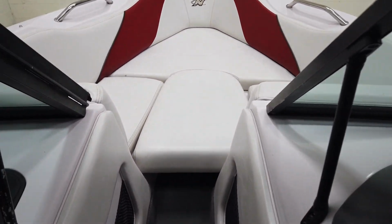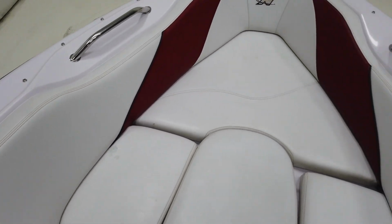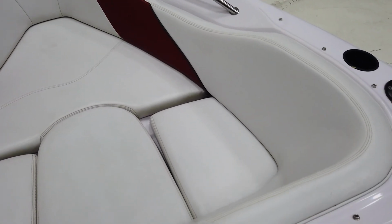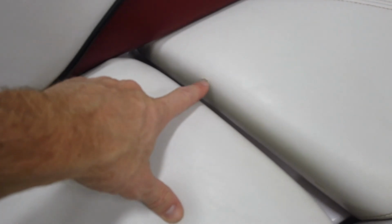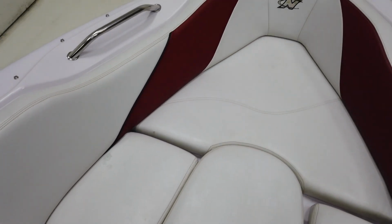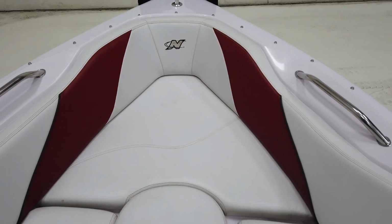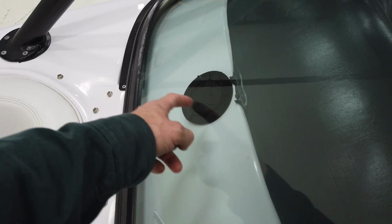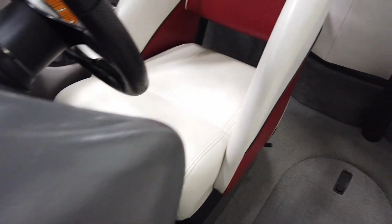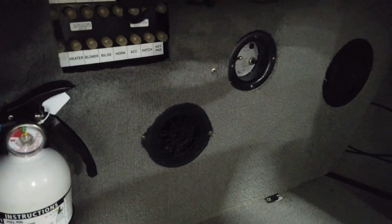And before we wrap up the video, coming up into the bow, nice playpen seating up here in the front of the Air Nautique. Vinyl's in pretty good shape. You can see a patch that was done here. And then there's a tiny little tear right here on the inner part of that forward cushion. But otherwise, everything's in good shape. There's also another heater outlet here. And I didn't mention before, but there's a heater outlet down below as well.